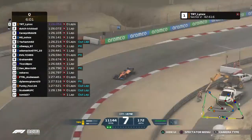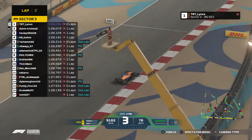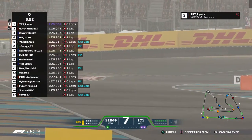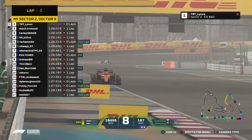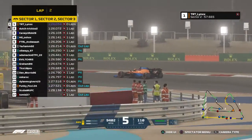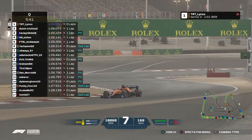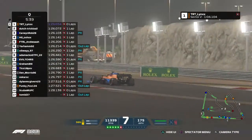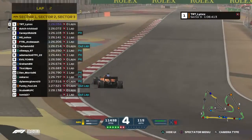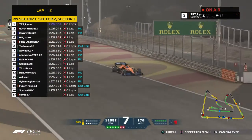Let's see if we can pick up then the current provisional pole sitter. He's at the bottom corner there, to the second of the DRS zones. He starts climbing up the hill. What was the change there? Andwar going up to P5 then, so having bolted on the soft tyres, he pops himself into P5 there, 26.2, just ahead of Yarman. Andwar, who had a really good run last time out at Barcelona, around 4 coming from Spain.